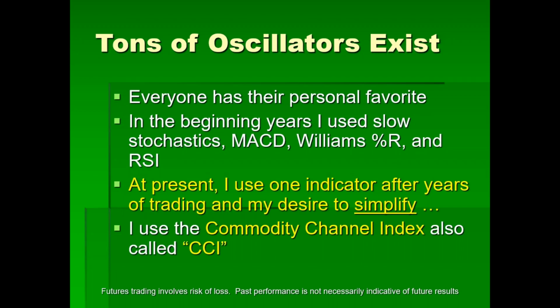Now, when I was first starting out position trading, I used stochastics, MACD, Williams percent R, RSI. I probably had the Bollinger Bands. And for position trading, where you are analyzing at night when the markets are closed, you can do this. You can put 12 indicators if you want. And the funny thing that happens is you realize, wow, they all kind of move at the same time. So at present, I use one indicator after years of trading and my desire to simplify. I use the Commodity Channel Index. It's also called the CCI.